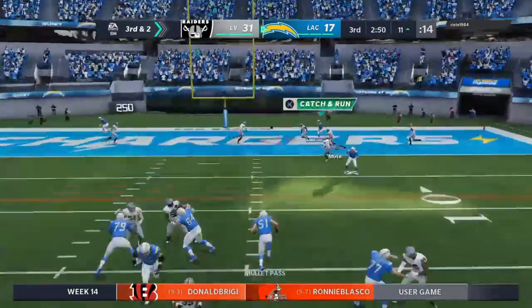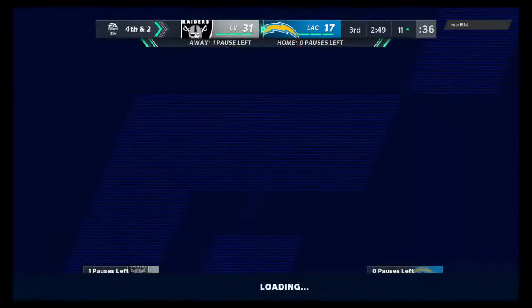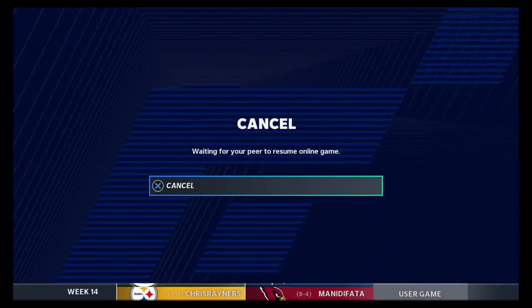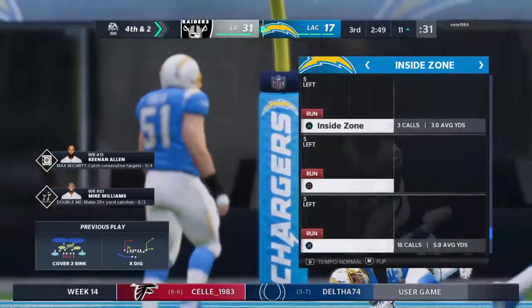Herbert back to the air. The Raider defense strong on that one in coverage. And now it's 4th down. Certainly looked like he knew where he wanted to go with the ball, but surprise, that guy was covered. So that took his attention elsewhere to no avail.